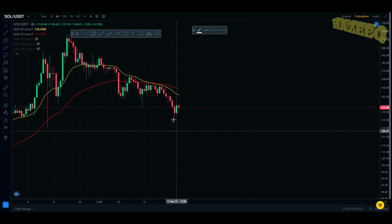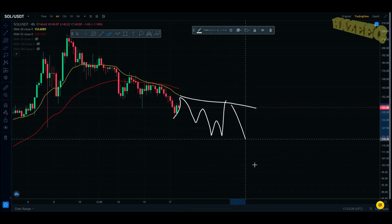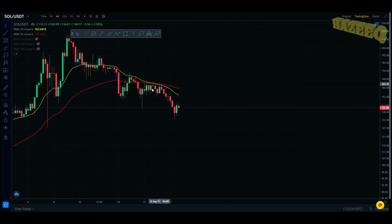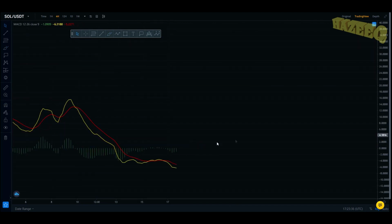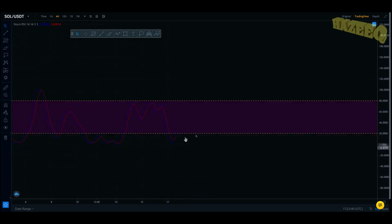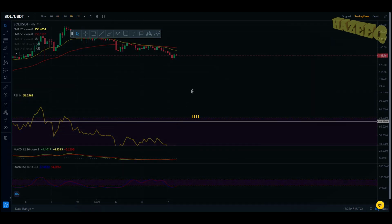You usually just come up, hit your head on the EMAs, come back down, hit your head on the EMA again, get rejected, and come back down further. That's just how the downtrend works with the EMAs. MACD, obviously bearish cross, and the stochastic RSI is reset on the 4-hourly chart as well. So overall, I gave you your levels of support. You should know where to buy.